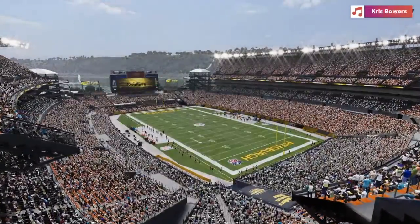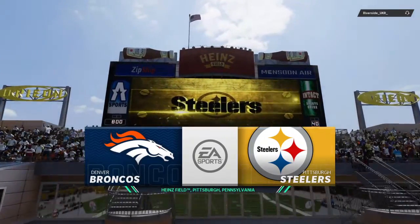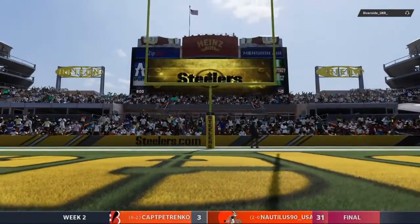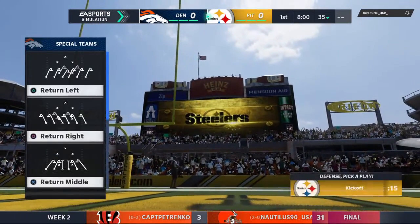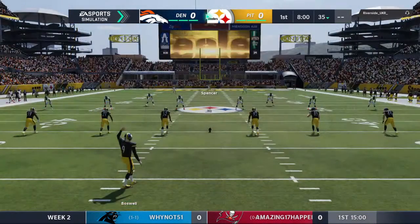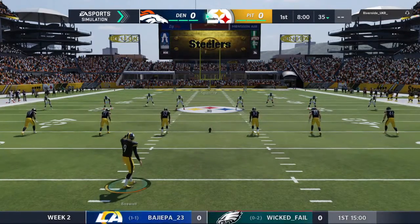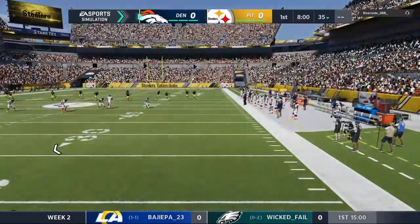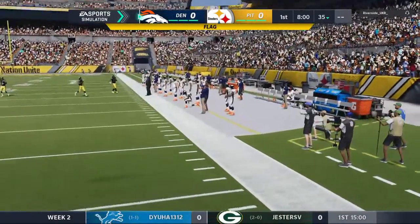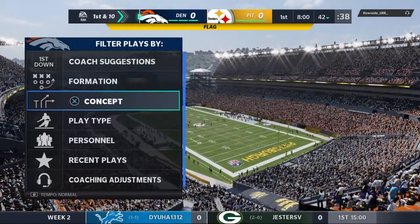We are at the confluence of the Ohio, Allegheny, and Monongahela Rivers at Heinz Field in Pittsburgh, PA. They love the black and gold here in the Steel City, and a few moments ago, their Steelers emerged from the Heinz Field tunnel. They're set, we're set, as the Steelers are ready to do battle with the Denver Broncos. And they're going to mark that where it went out of bounds, so really good starting field position, up past the 40-yard line.